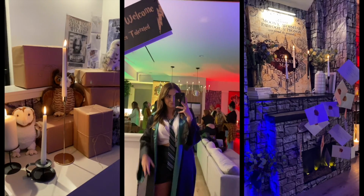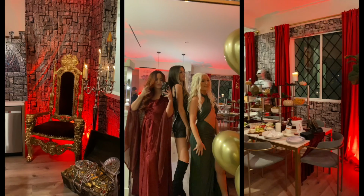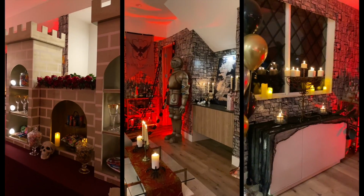Two years ago I had a really big Harry Potter party, went all out for that. Last year my friends and I did Game of Thrones, and this year I did not want to have a big Halloween rager, partially because it's just so much to clean up. I didn't really want to rage myself. I just wanted to do something a bit more wholesome.